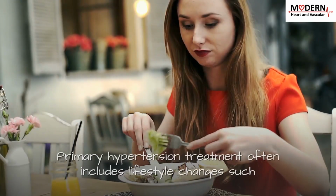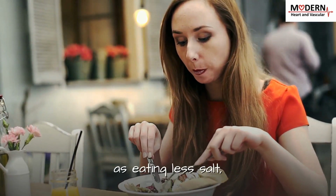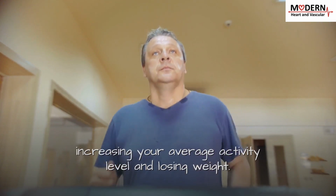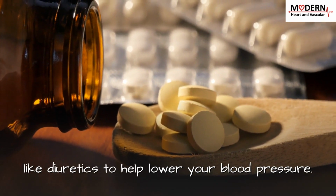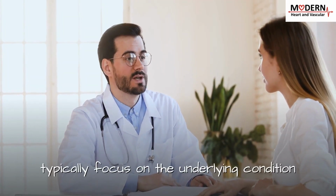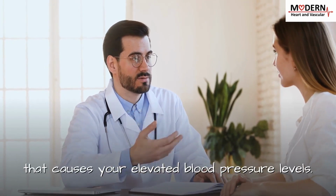Primary hypertension treatment often includes lifestyle changes such as eating less salt, increasing your average activity level and losing weight. Your doctor may prescribe medications like diuretics to help lower your blood pressure. Secondary hypertension treatments typically focus on the underlying condition that causes your elevated blood pressure levels.